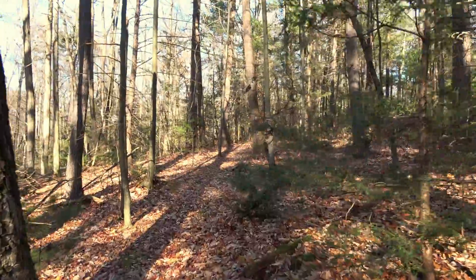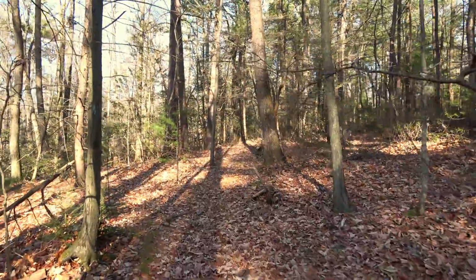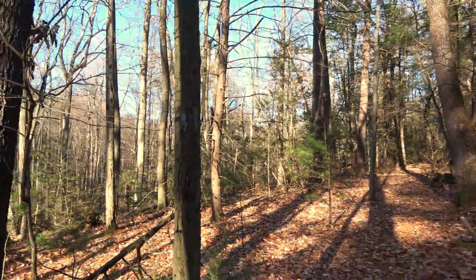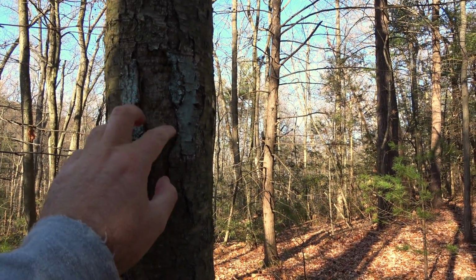There are blue blazes on the trees, but some of them are kind of old. Like here's one right here that was put on years ago. As the tree's growing, it's kind of spread the blaze apart.